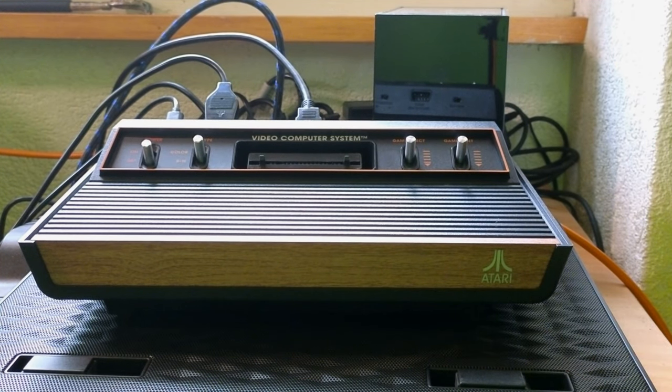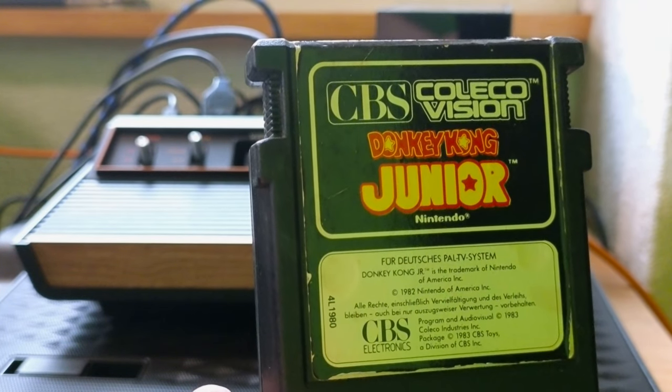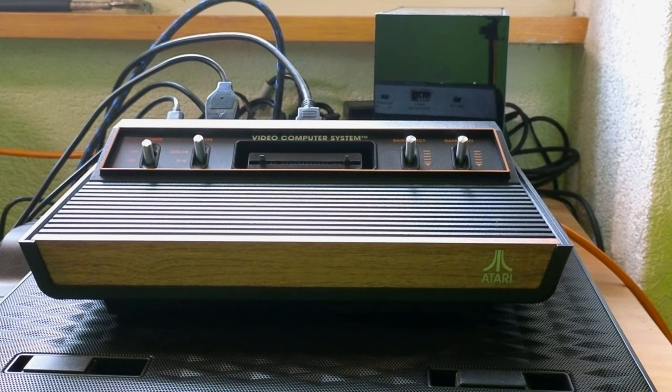Weird. What does it say? Oh, wait. Did I buy... I think I bought. This is not even for the Atari. This is for the ColecoVision. Yeah, weird. So that's why it didn't work.